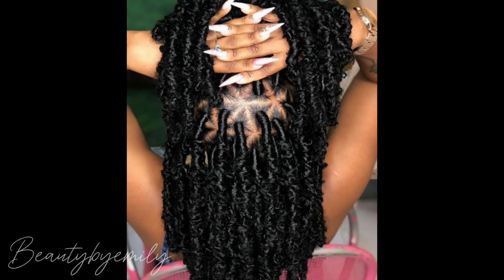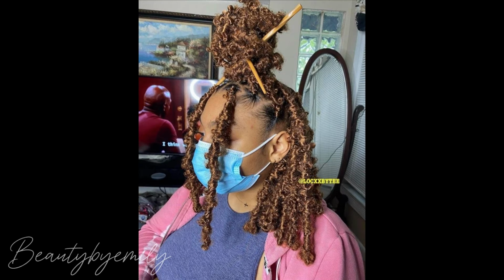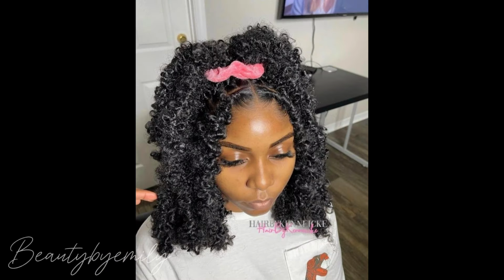You see what this lady did? Very beautiful, very unique and very gorgeous. And you see the scalp of this one, see how they did the scalp of it, very beautiful. And I was talking about colors. You see the color this one used for hers. And although a lot of the styles you see here are black, we have other beautiful, colorful hairstyles for you.